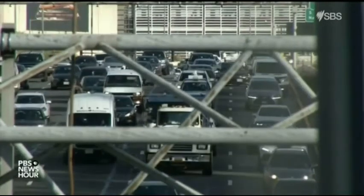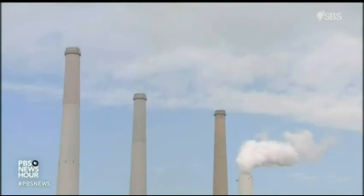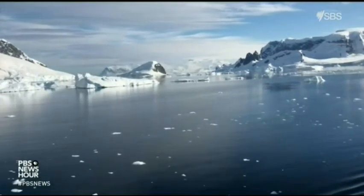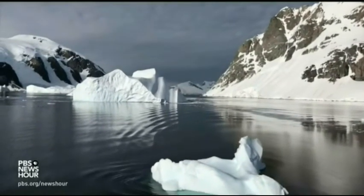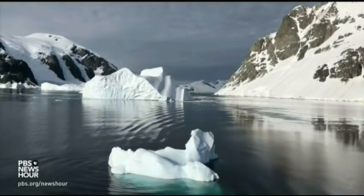There's still some debate over whether human-induced warming is the only thing causing these changes. Antarctica has lost ice many times before, and that also caused the seas to rise. Researchers are now trying to determine how much warmth it takes to cause truly catastrophic sea level rise.